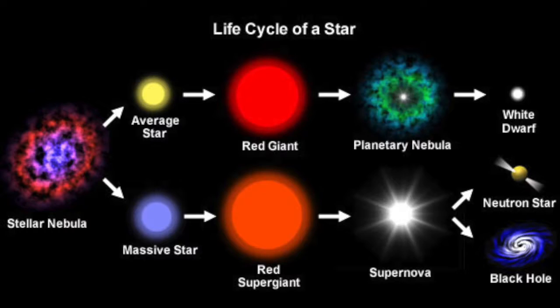As shown in the diagram, stars begin as stellar nebulae, which are clouds of dust, hydrogen, helium, and other ionized gases. Neutron stars and pulsars originate from massive stars, forming after the star undergoes a supernova. Average stars, on the other hand, form white dwarfs, which are alternate endpoints to stellar evolution.